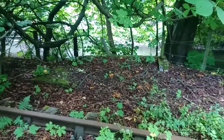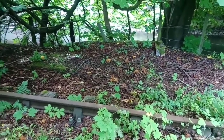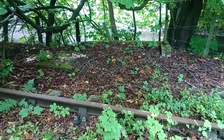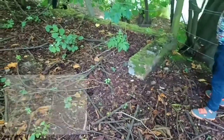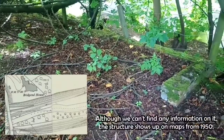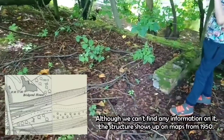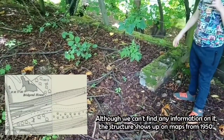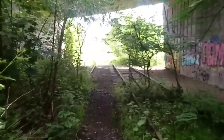Oh, look. I wonder what was there. A little maintenance shed or something, maybe. Have a look on the map. Well, maybe I'll have a look at other maps to find out what that was. Just a little building at the side of the railway.